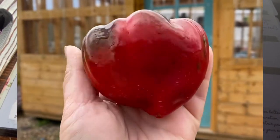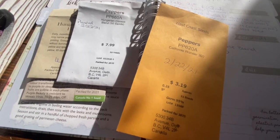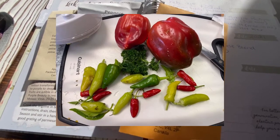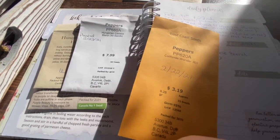They're just kind of a go-to because they never fail you, and they're great. They're a great size for making stuffed peppers, which I don't do. It's on my list of things to do, but I like them for that reason.